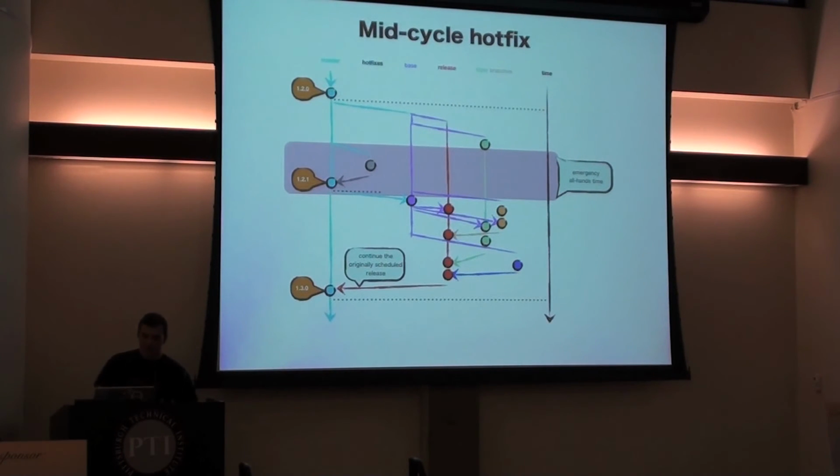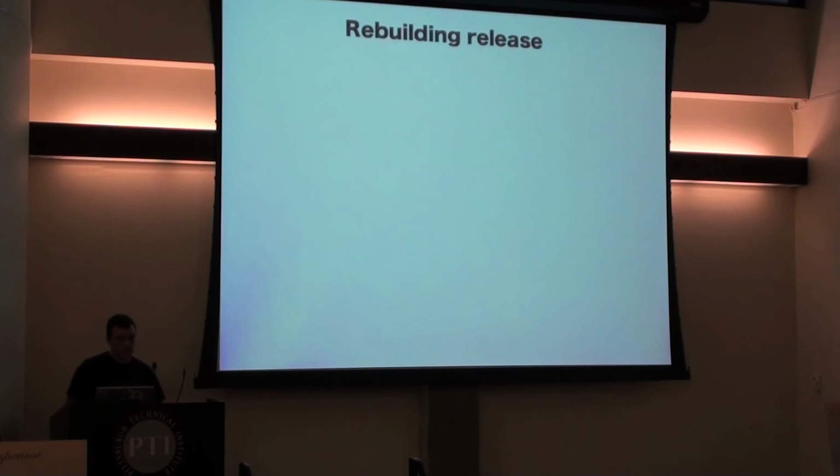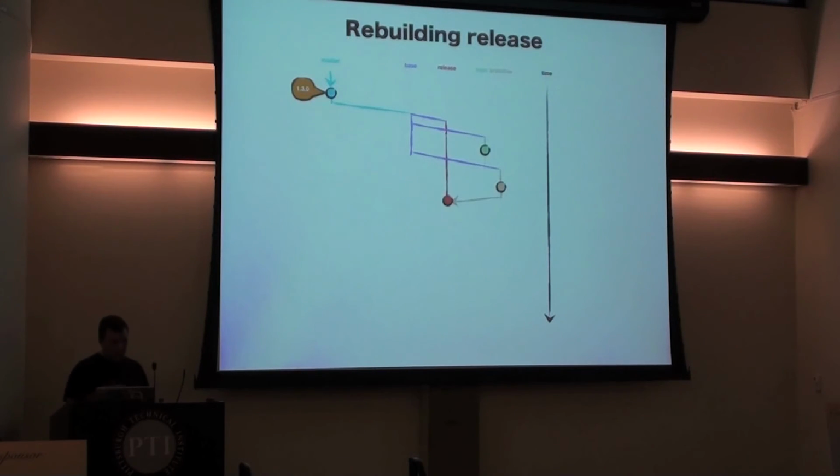Okay, so what does it look like if we want to rebuild release without a particular feature? So we start a feature and everything's good. Then we decide that that yellow commit is actually, sorry, we don't decide, the client decides, that yellow commit is no good. We can't include that on production because we would lose millions of dollars a second. We don't actually have clients with those kinds of numbers. I'm sure it exists. Maybe Amazon.